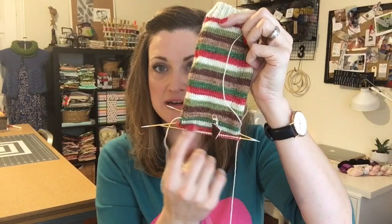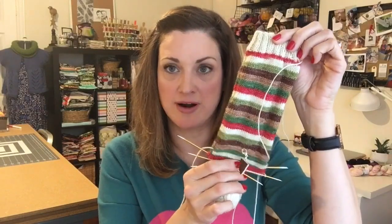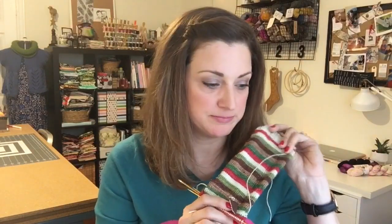I've just passed the spot where I have done a couple of rows to mark the afterthought heel, so it's right in here, and I've passed that. Now I'm going to continue a little bit more, and I have a new idea for me. Because I tend to really slow down when it comes to my heels, because I haven't done that many socks, I just so happen to have a second set of these same needles.